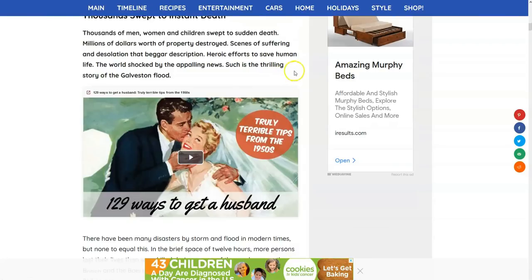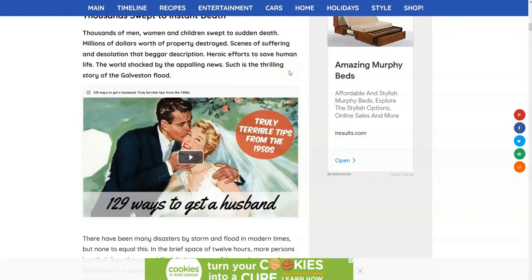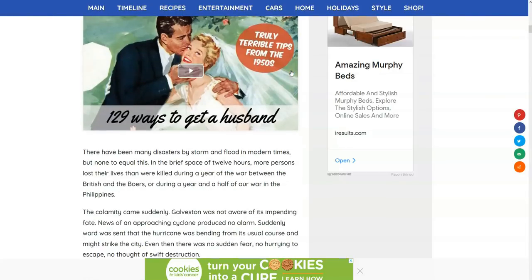Thousands of men, women and children swept to their sudden death, millions of dollars worth of property destroyed, scenes of suffering and desolation that beggar description, heroic efforts to save human life, the world shocked by the appalling news. Such is the thrilling story of the Galveston flood.